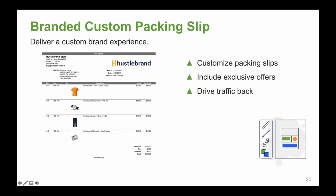This is also a great place where you can include exclusive offers. So for instance, tying in a tag that we talked about, let's say that any order over $150, you want to include some sort of special packing slip offering them a discount on their next order. You can tie those 2 things in.